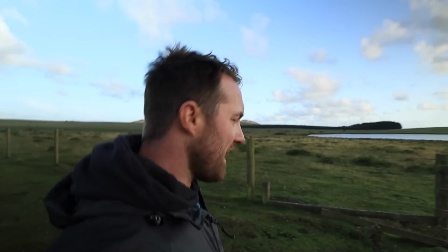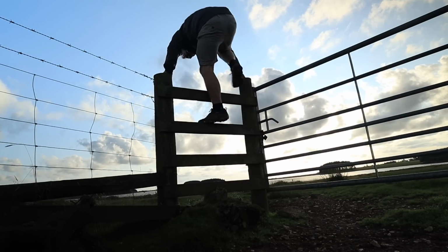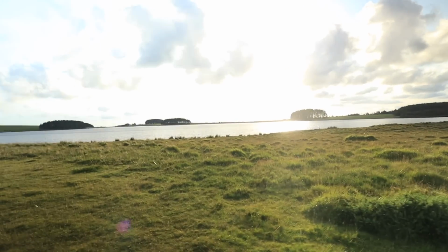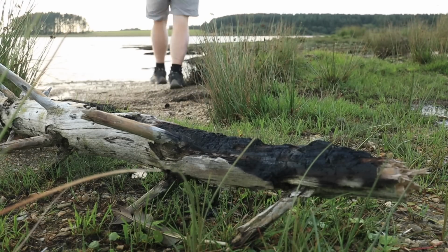Now there's absolutely no way I'm going to come all the way to here and not go down and check out the reservoir. So, unfortunately, we're chained, so I'm going to have to climb over. Right, look at this. This is the reservoir. Couldn't I have stayed down here?